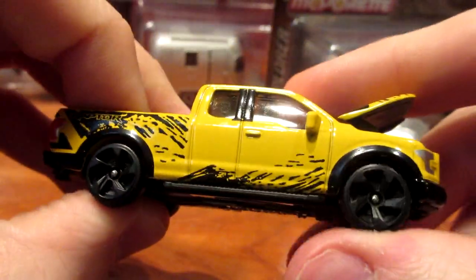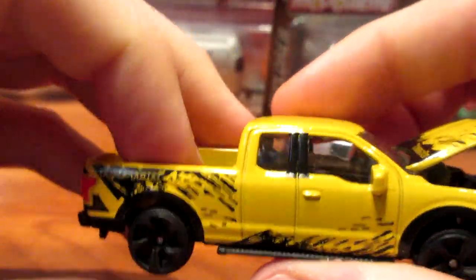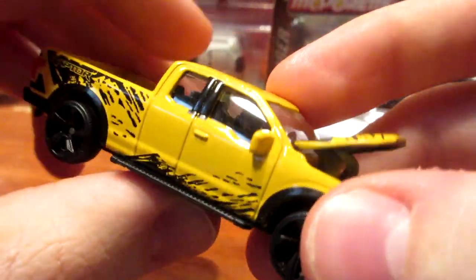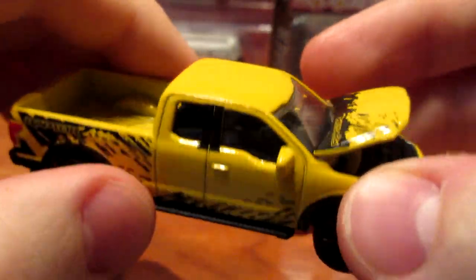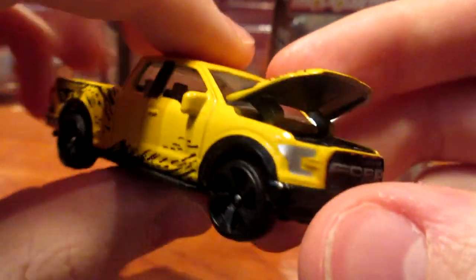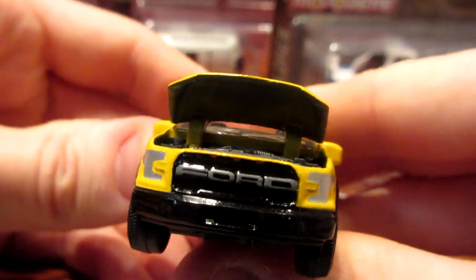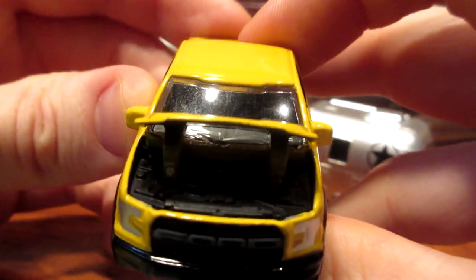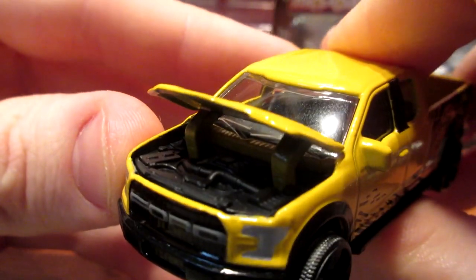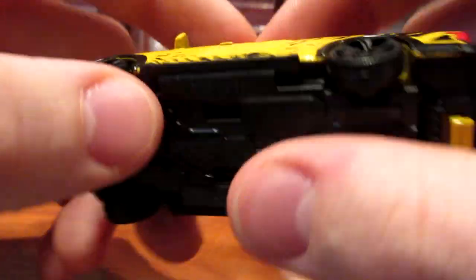You have the suspension like all Majorette models, which is very cool. The tow hook in the back for the trailer. Some very nice side view mirrors, very proportional to the truck. Painted black pillars here. Of course, the big Ford logo on the front with the headlights. And of course, the 5-liter V8 engine under this hood, which is very nice.